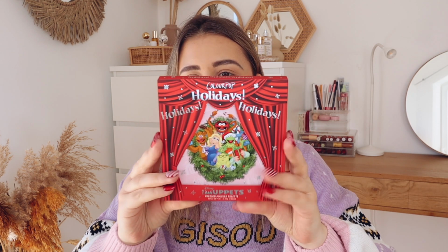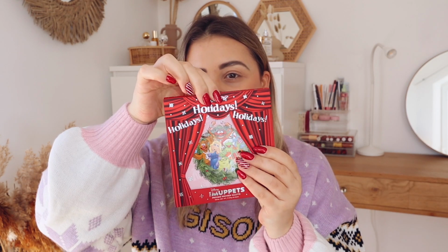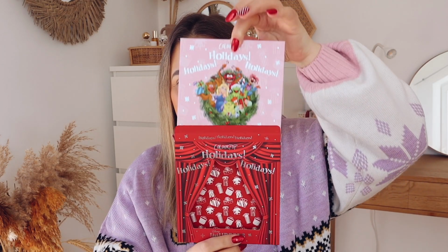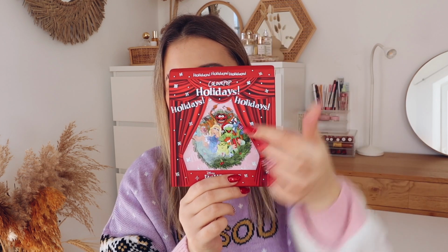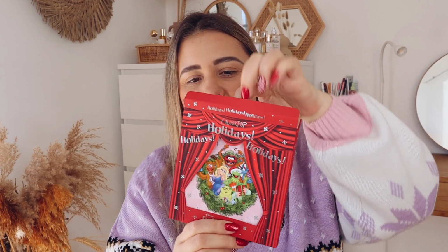Alright, so first up in this collection we have the eyeshadow palette. This is a 16 pan eyeshadow palette and it retails for $26. First of all, this packaging is to die for. So when you open up the cardboard box, the palette itself is actually pink, but then when you close it like this, the curtains go in front of it, which I think is a very clever design.